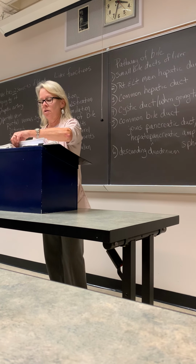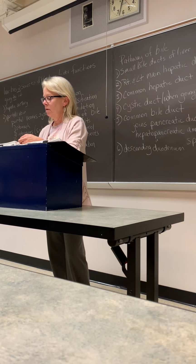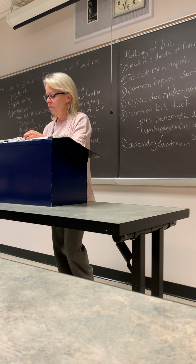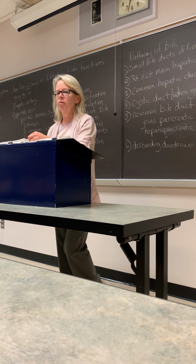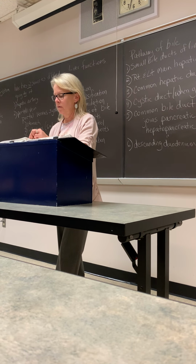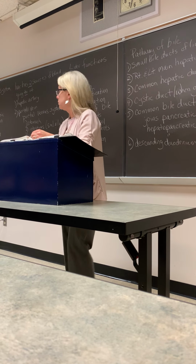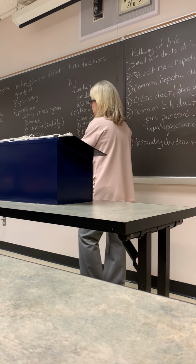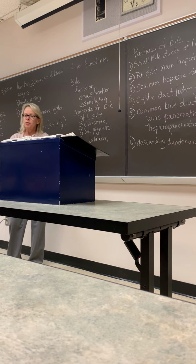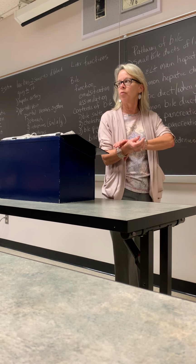Okay, liver functions. There's over 100 different functions, which I won't go over, but the main function as far as we're concerned, it produces bile. The liver produces about 1 to 3 pints of bile a day. How much? 1 to 3 pints.